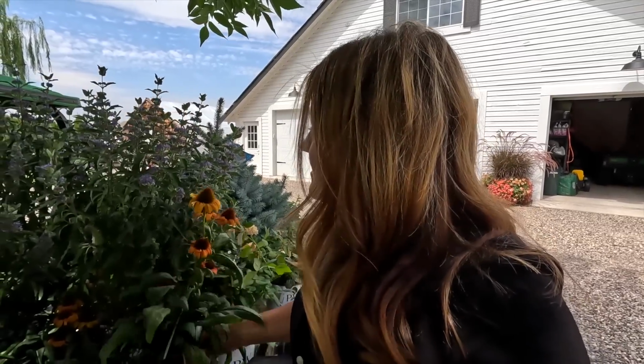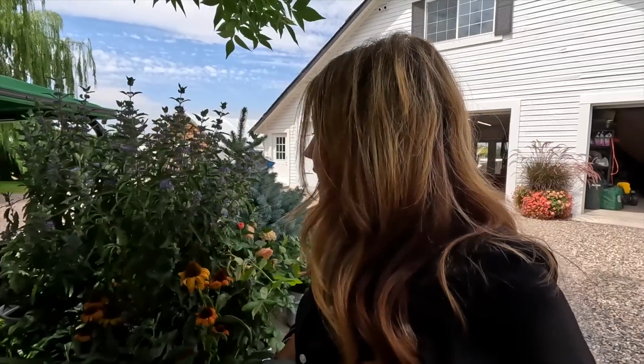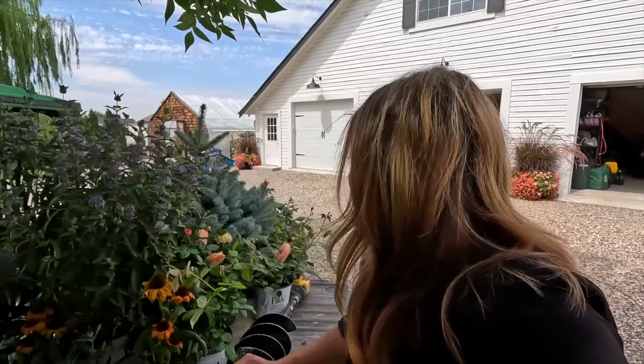But I think that this color of orange looks really pretty with this caryopteris. So that's probably where I'll put these together. Like I'll place them together in the same location. And then I love this soft peach with the blue evergreen.